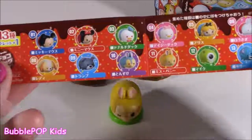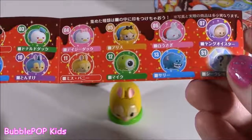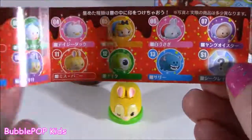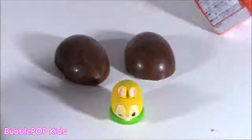I cannot believe there are like 14 to collect. So, so cute. And they have Alice in Wonderland. Who is that? It's like a little baby. Monsters, Inc. These are really cool. I gotta get more of these. Colleen got this in Tokyo. Maybe she'll go back and get me a few more.